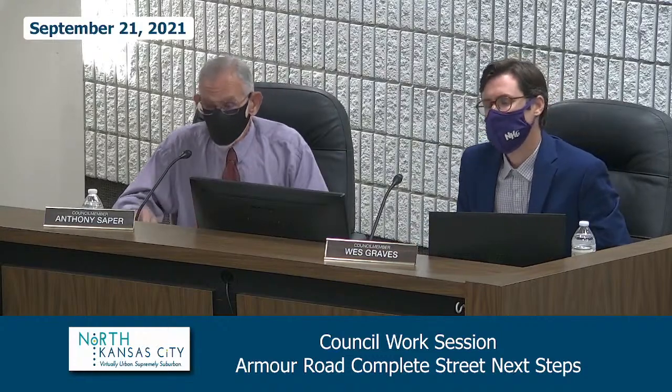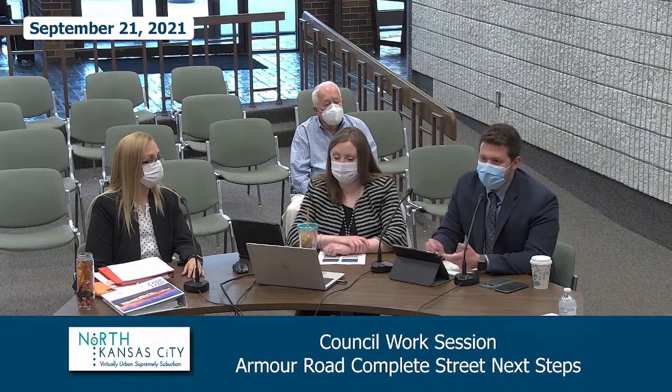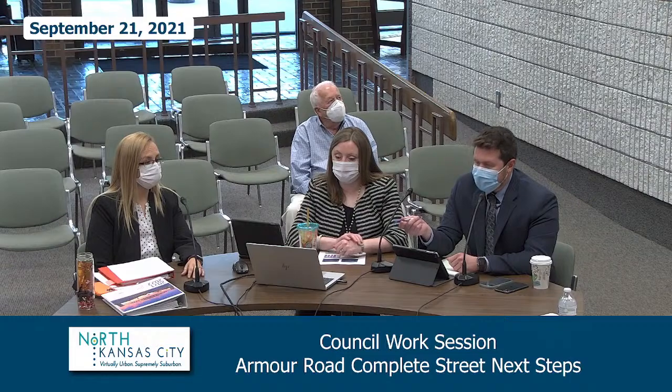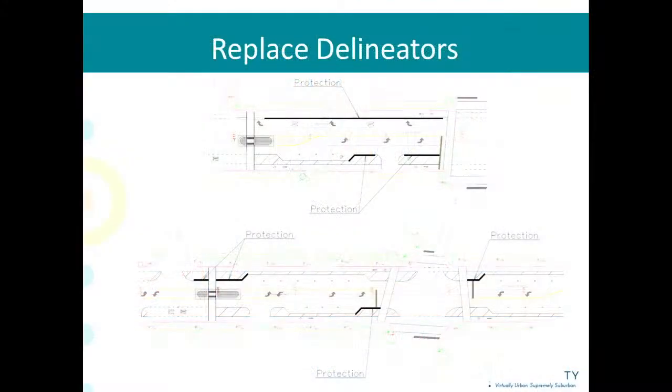Absolutely. And it's hard to control where a driver's going to go. Sometimes they're going to bump into it. But this slide here shows the areas where they're looking at replacement for delineation. And we're kind of lucky with, as opposed to Gillum Road, where we have a little bit wider transition zone between the two. And so, we can definitely look at putting those off-center, or on-center, basically, so they're not too close to the line there.